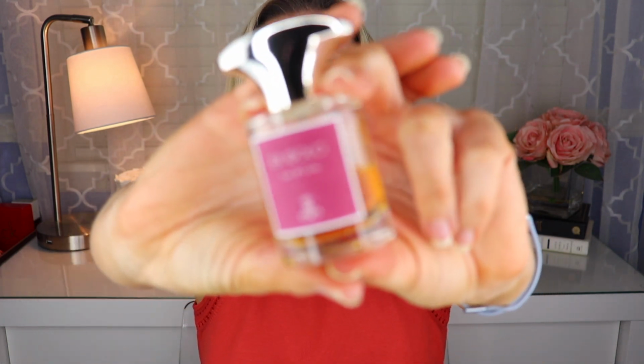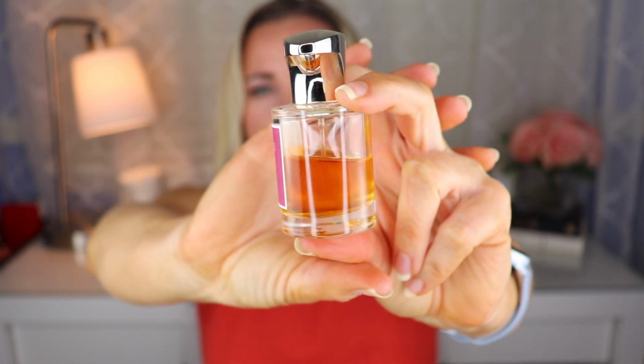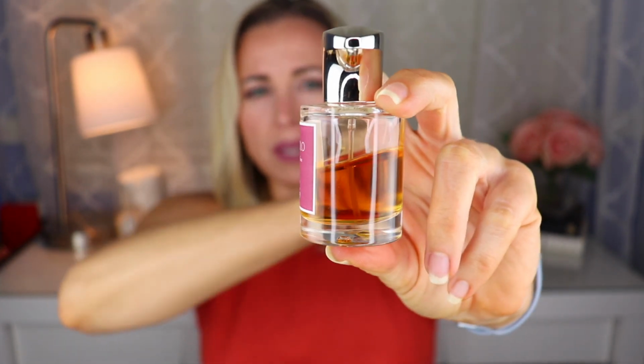Then I have one that I guess definitely has vanilla in it, but is maybe more of an actual gourmand, smells like food kind of fragrance. And that is Idolo's Love and Crime. This fragrance I really, really like. You can see it's not quite halfway gone, maybe there's a third gone from it. But anyway, this one smells very, very similar to Xerjoff Lyra. And so I've decided that I slightly prefer Lyra over this one.